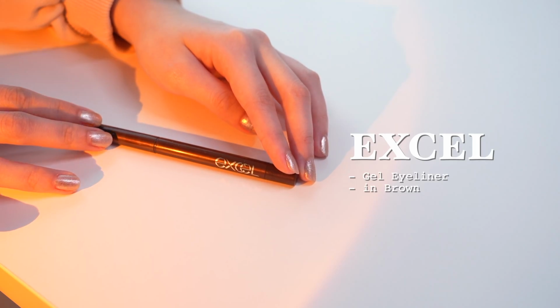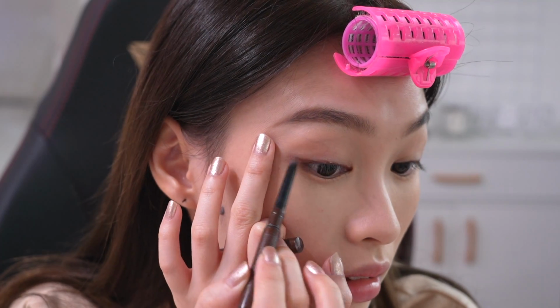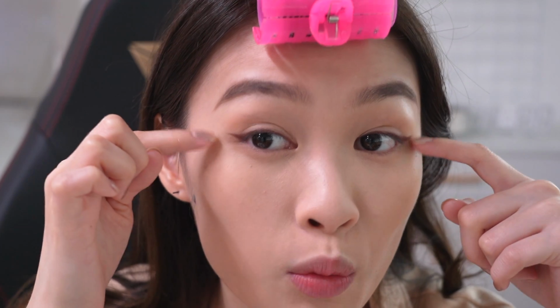Okay, so now I'll just move on to my eyeliner, and this one I'll be using is from XL. It is their gel pencil liner. How I do this is I just line my lash line and I lengthen it slightly. Before it dries, I will just smoothen it with my finger like that. Generally, I will just do the lash line and a bit of wing at the side.